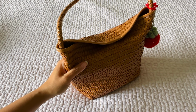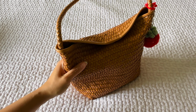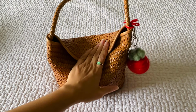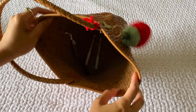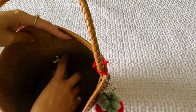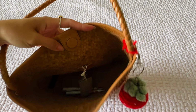But this isn't something I would take with me when I'm running a lot of errands, or doing a lot of sightseeing or traveling. That's why I got that satchel bag that I'm about to share with you. But if you're interested in this Madewell bag, it looks like this. And you guys can see I still have the tag in here, just because of the way that it's fastened in this little loop, I just never bothered to take it out.